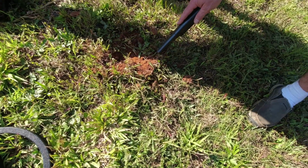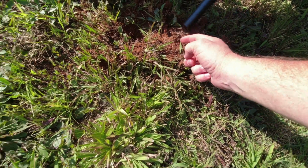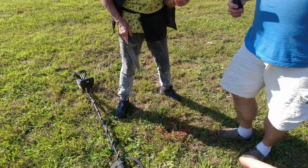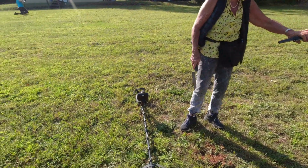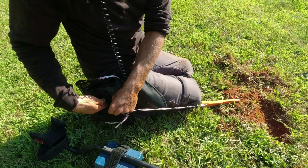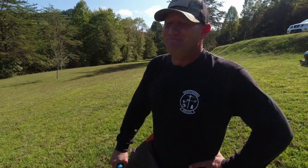Is it out? That's out. There it is right there. Yep. All right. Thank you. Now, always double check your hole, though. Make sure ain't nothing else in it. Somebody said there's more than one penny somewhere. Yep, that has happened. More than one time. Yes, sir. I got three. Yep, there's one right there. All right, good deal.